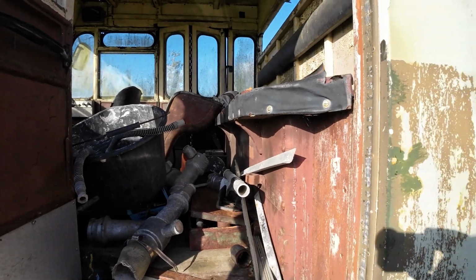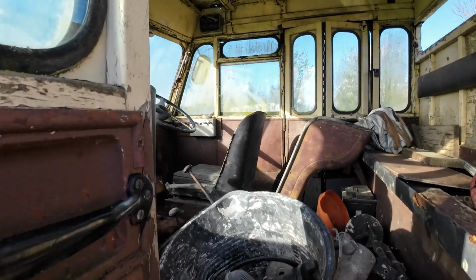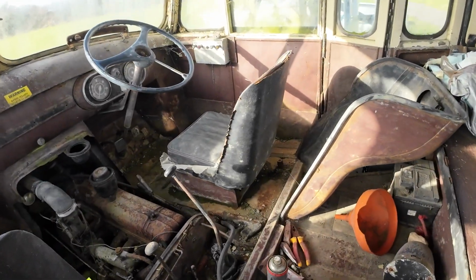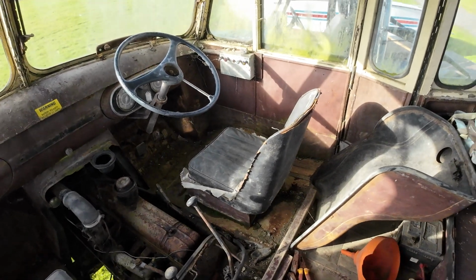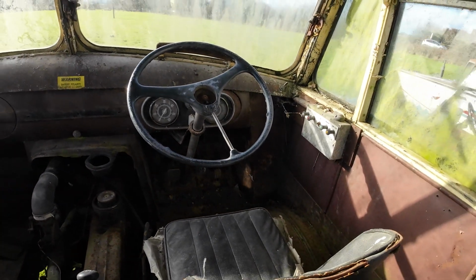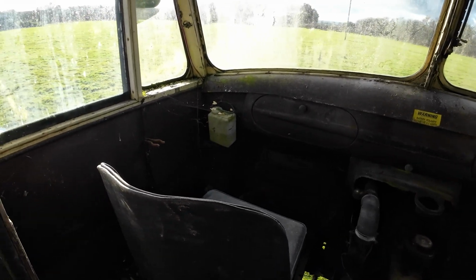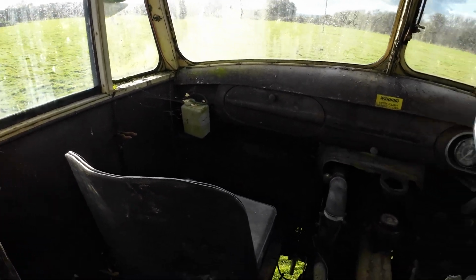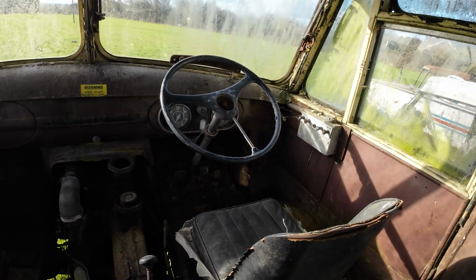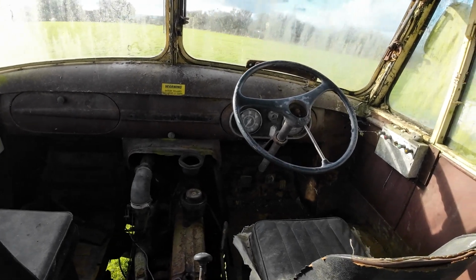See if I can take you on board. Yeah, this is a bit dodgy getting in there. If I can get in there without falling over. There we go, we're on board. Got a bit of all sorts going on in here. There's definitely some spiders. Some E-Type Jag-esque seats. The seats are actually surprisingly comfy, and really cool.